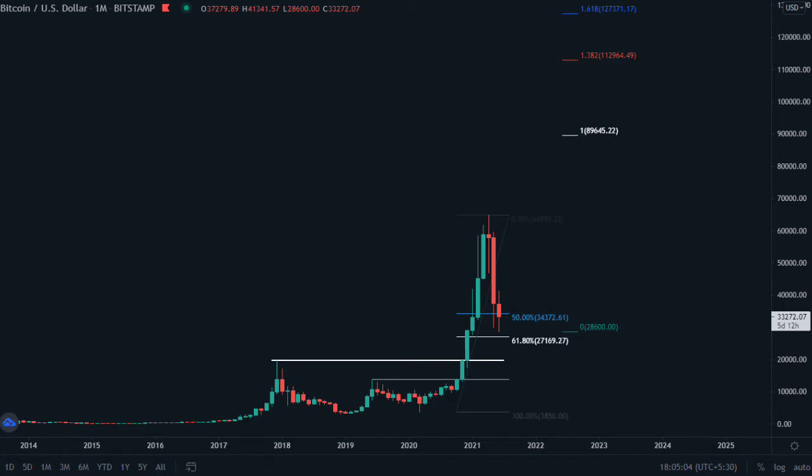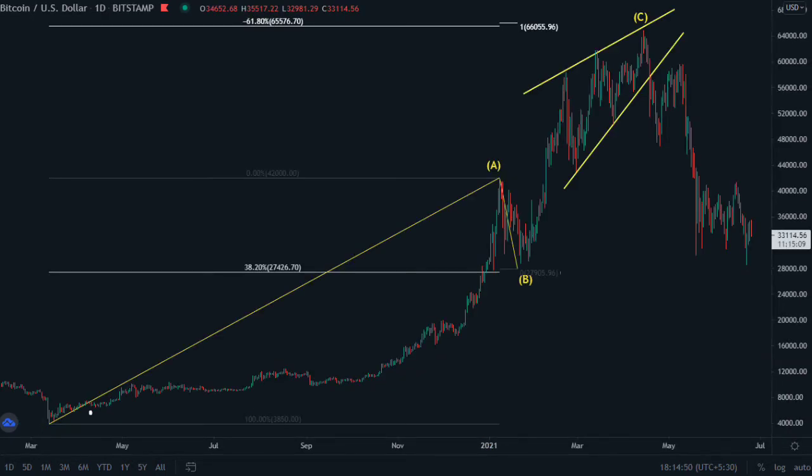If you buy Bitcoin at the top and don't know what to do next, then you don't know what is happening from top to bottom of this trend. This is the daily chart. This was the bottom when the trend started and this was the top. This was the A corrective wave, and then it made almost a 38% retracement, corrective wave B. Then wave C started and wave C made an ending diagonal chart pattern.